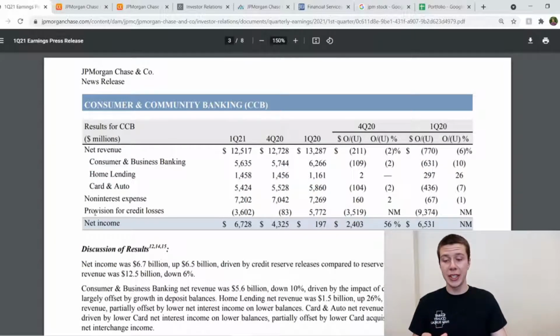And the cool thing to see here for the consumer segment is that of that $12.5 billion that they had in revenue, about $6.7 billion of it was net income. So that's over half of the revenue that is continuing on as income.